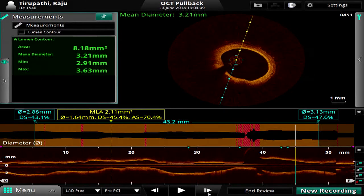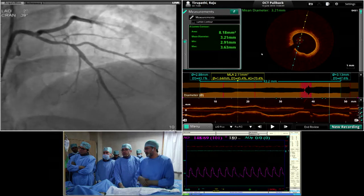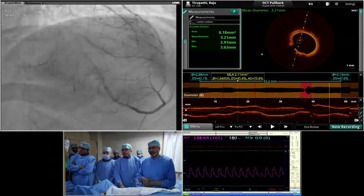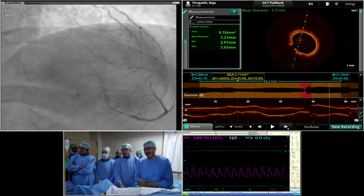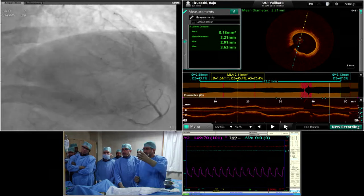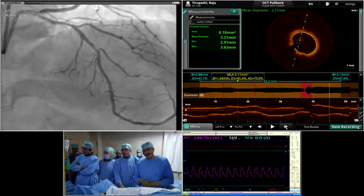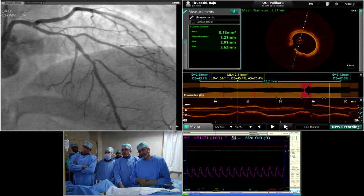So at this stage, what we have thought of is the LAD ostium also showing a significant plaque burden, with the distal left main being hazy and a suspicious plaque rupture there. Probably what we thought we should be doing is stenting from the left main into the LAD. And what we have done is show the mid LAD. So before we came live, we have done the mid LAD pre-dilatation. Go forward.